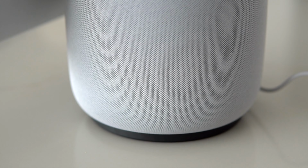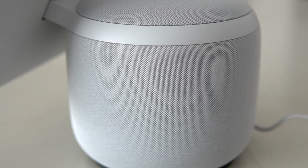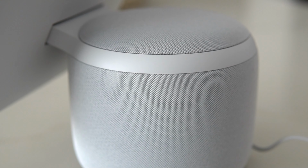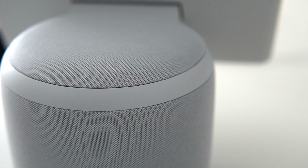To finish off the inside hardware, the Echo Show 10 also has a Zigbee hub built in, as well as support for Amazon Sidewalk. The materials of the Echo Show 10 are similar to that of most recent Echo and Echo Dot, which is to say it's a soft mesh fabric that looks and feels very nice. It's very fitting for modern home decor.